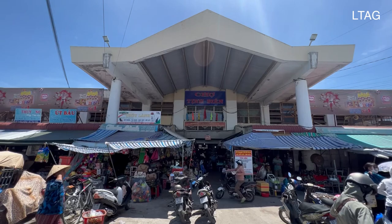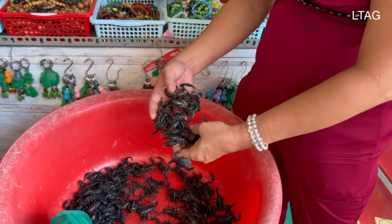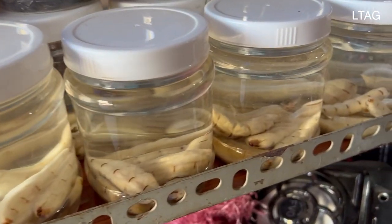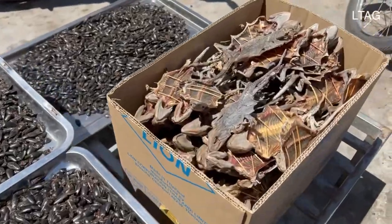This is an insect market at the border of Vietnam and Cambodia. Dinh Binh Market has many options to pick from, such as scorpion, lizard, snake, and especially you gotta try the queen termites with rice wine.